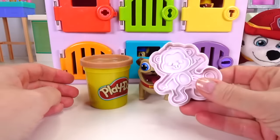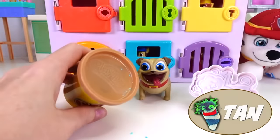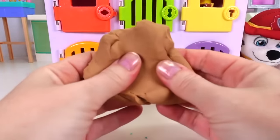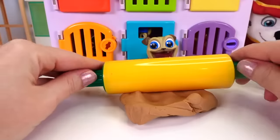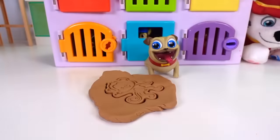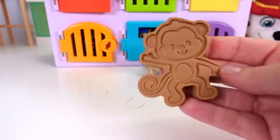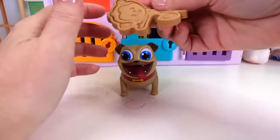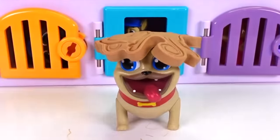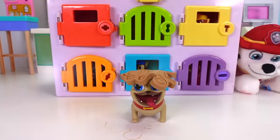That's right, but we have a monkey here! And Play-Doh that's tan, just like you. Let's see if there's some fizzy magic in this Play-Doh. Let's roll the Play-Doh. Now we put the monkey in. And now we have a tan monkey. Let's take this monkey, put it on Rolly, and add a little fizzy potion.